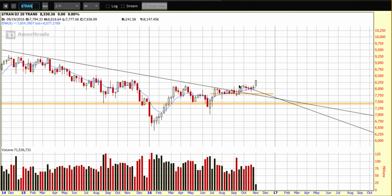As a reminder, here's that big strong area of support. Notice the transports, how they traded up and over, and then they came into this little wedge pattern here, had this breakout of the larger wedge, and then yesterday we had a breakout of this smaller wedge in here. So we're looking at the weekly chart. Here's the daily.